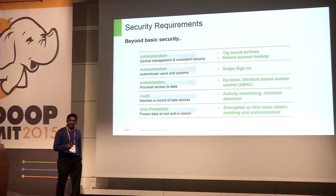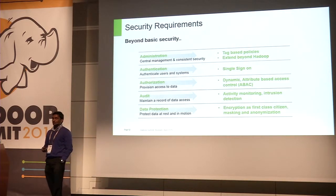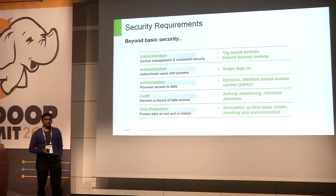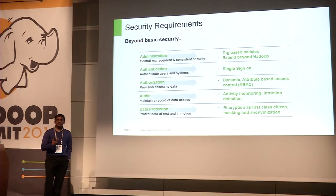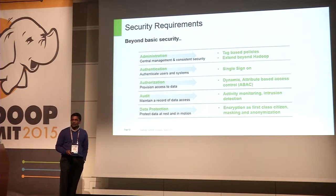The fifth aspect is bringing encryption more as first class. Owen talked yesterday about some of the ideas. We need to get more first class in encryption and masking as we go along. So let's take each of them and talk about that, right?